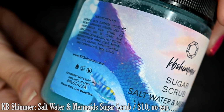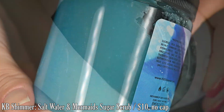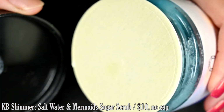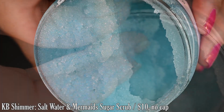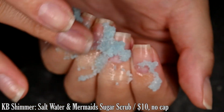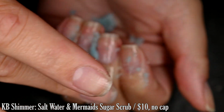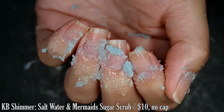KB Shimmer's other contribution this month is their Sugar Scrub. This is in the scent Saltwater and Mermaids. It's got scents of ocean mist and seagrass, agave nectar, and coconut milk. I love these sugar scrubs. I even started using them on my face for when my face has gotten dry from going to the beach and going to the pool, and I just love them.